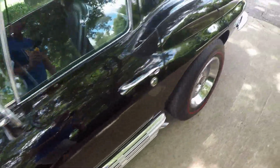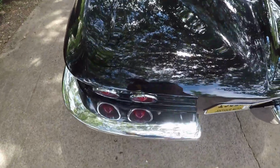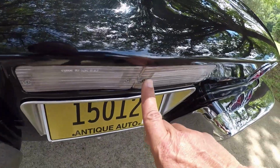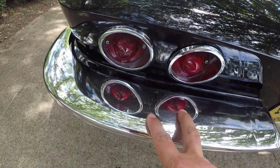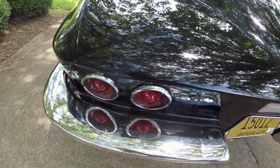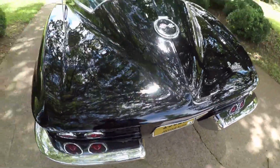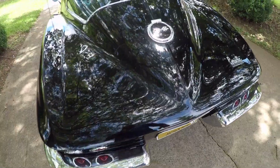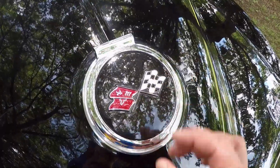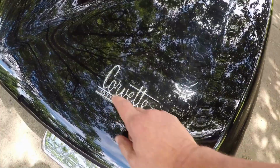And in the back end, a couple other things unique to a 67 are your 2 rear taillights. They moved the backup light to the center right here, and now you've got 2 taillights on each side instead of a backup light and a taillight. So that's unique to a 67 only. Also, the gas cap here, instead of the medallion, is body color with the cross flag emblems. 67 only.